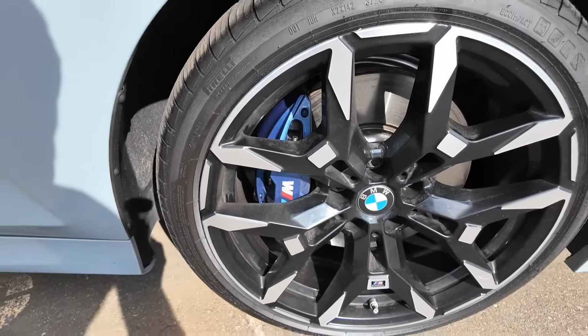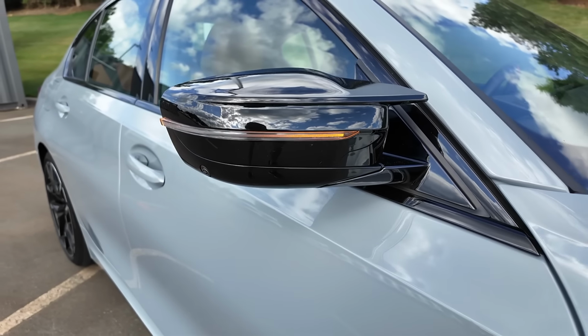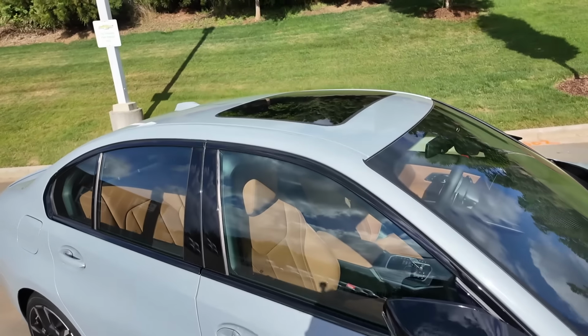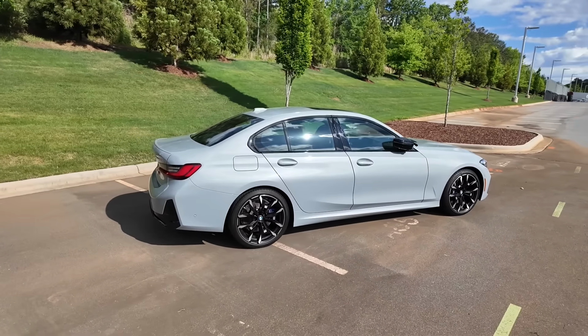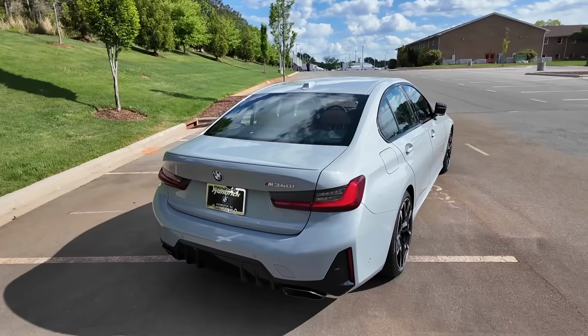You'll notice blue for the M Sport brake calipers. There's also power folding side mirrors that are finished off in gloss black. They do feature the turn signal and a camera, and the gloss black works its way to the rest of the window trim. There's also a sunroof for this model here, and then very nice lines that run down the side. There's some crisp points in that lower section along with the side skirt, and then one just above the height of the door handles.